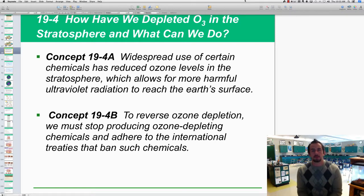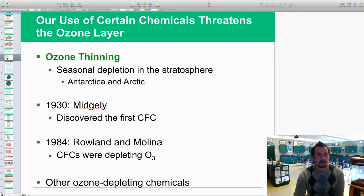Hey scholars, welcome to the last section of chapter 19, looking at 19.4. How have we depleted the ozone in the stratosphere and what can we do about it? Because that is obviously hurting the environment as well, and has some effect on climate and global climate change. So we're going to take a look at that today.